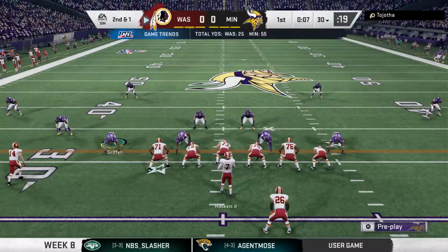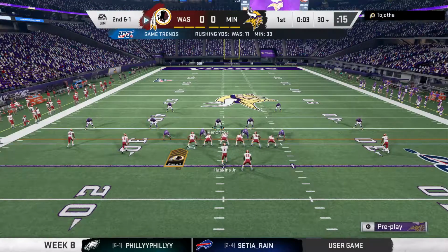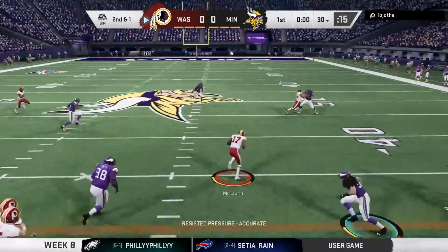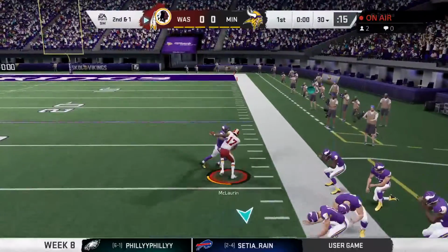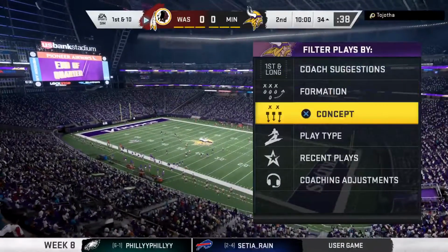The previous run, good for 9. Here's 2nd and a yard. 2nd down, Haskins. Middle of the field, he's got McLaurin. Now he's going to get this all the way down inside the 35.